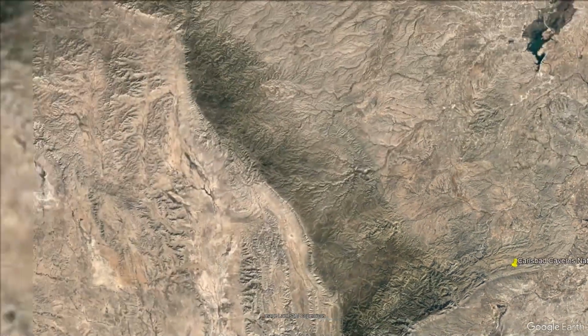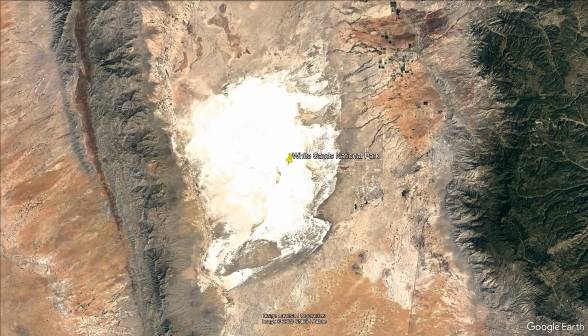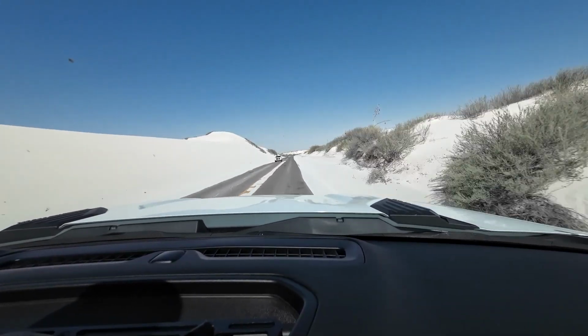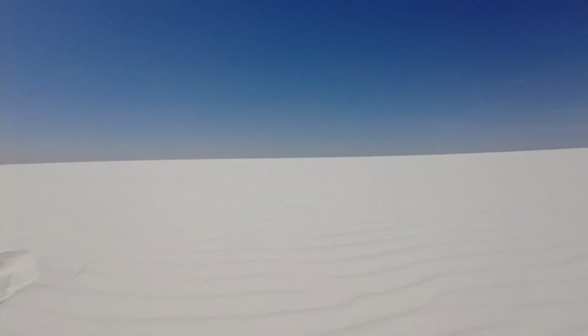So from Carlsbad, we went to a little town I've never heard of called Alamogordo, New Mexico. And that's where we were at the White Sands National Park. Yes, this is a park that is made up of these white sands, which are made by gypsum. So when the gypsum is created due to the water flow and the wind rushes over it, it creates these tiny gypsum particles, which are this just gorgeous white sand.